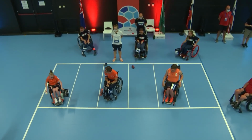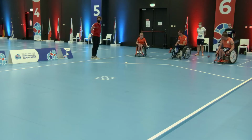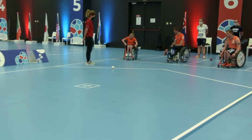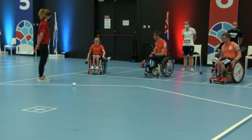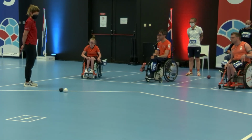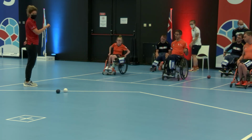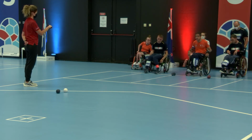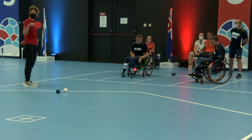There we go, sixth end of this game. And Van Engelen plays the jack just over the V-line. Almost didn't make it, which would have given it to the Slovakians. And there she goes with the first ball. And that ended up exactly behind the situation. I think they're going to be pretty happy with that ball.